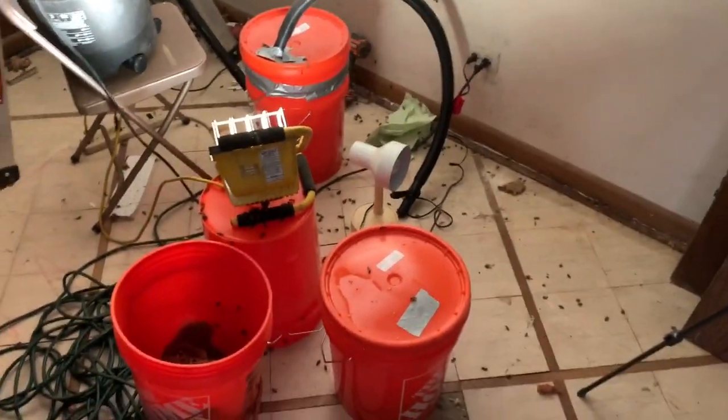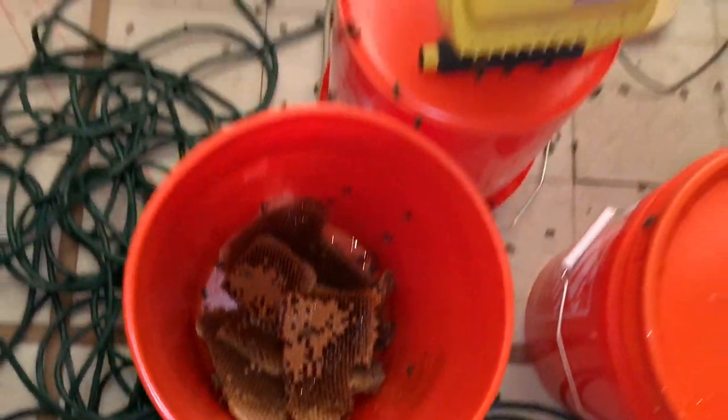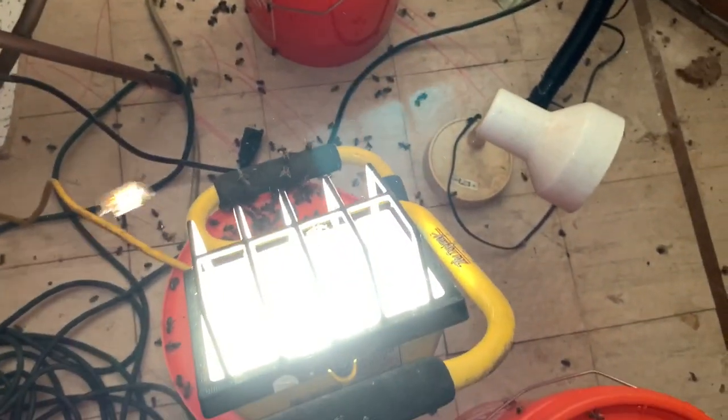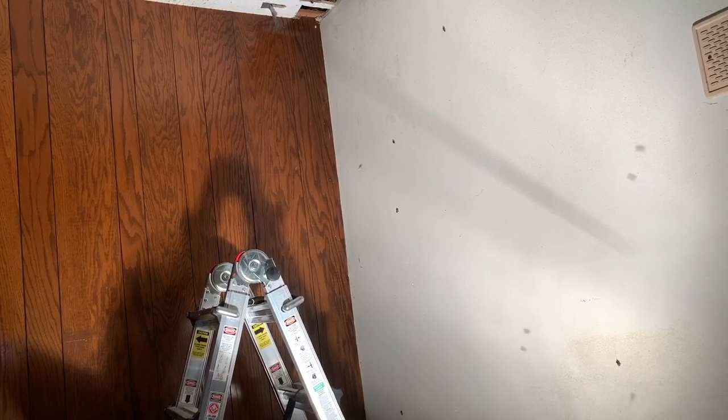This room is just filled with bees. You see, putting all the brood in here. They're, of course, hating the light. Circling the box. Might have vacuumed up the queen. I don't really know. I don't typically look for the queen. I'm trying to suck them all up. Give them all to a beekeeper. And that's what we get.